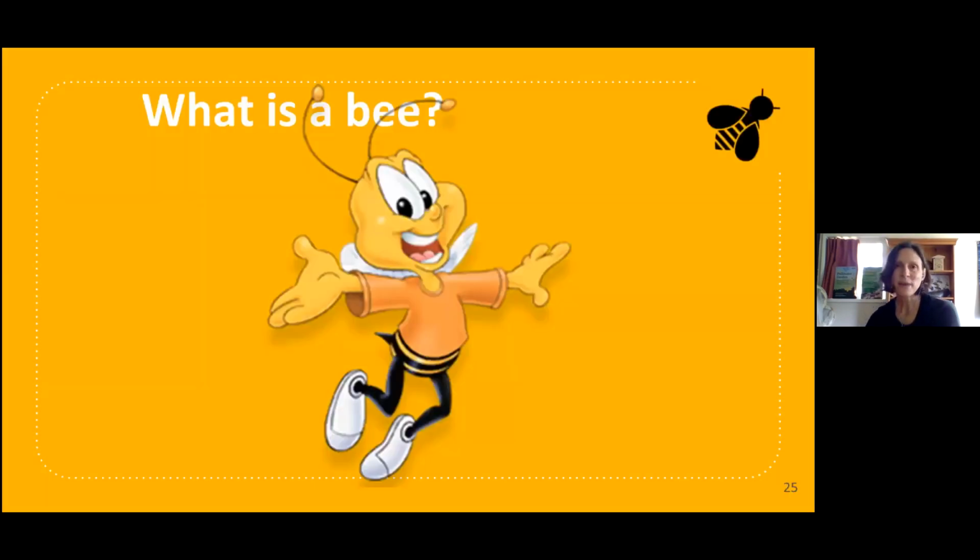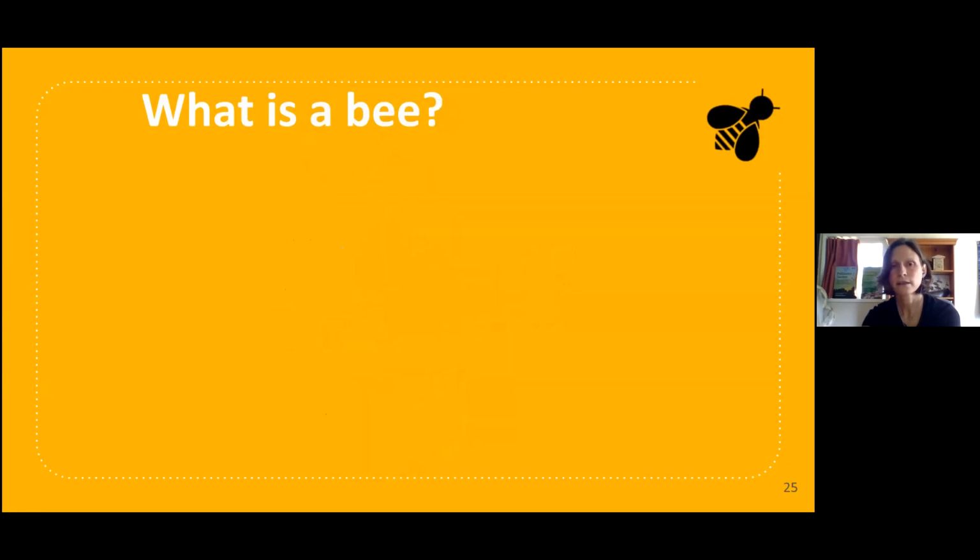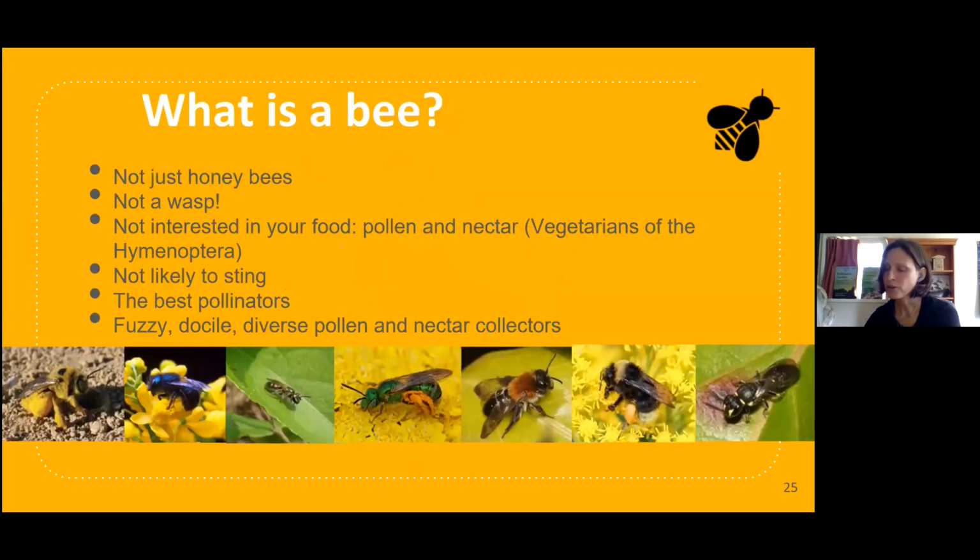Okay, so let's get back to this. What is a bee then? Well, mainly what I want you to take away from this is they're not just honeybees. Also, they're not wasps. Rather, they evolved from wasps to be the vegetarians of the Hymenoptera world, which is the bees, the flies, and the wasps. So they're not interested in your food. They're not likely to sting you. We'll get back to that a little bit later in the presentation.